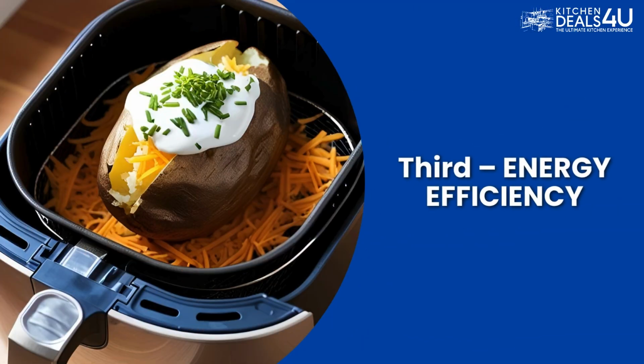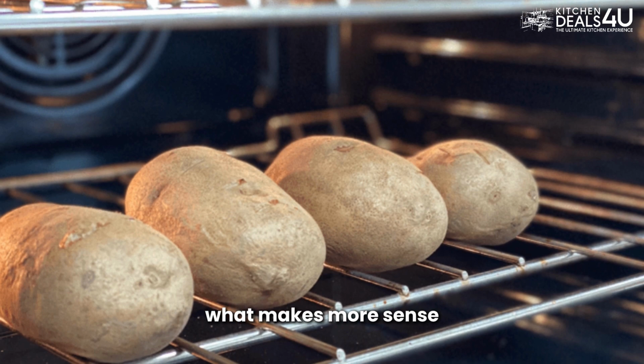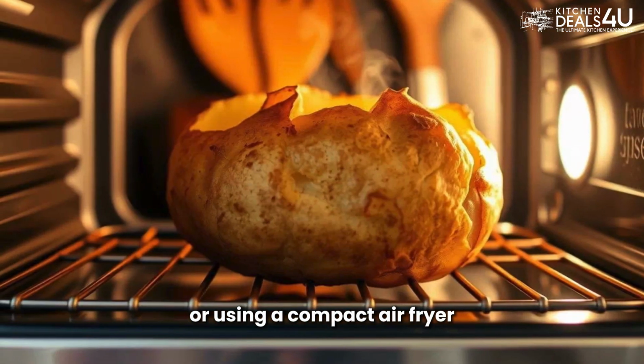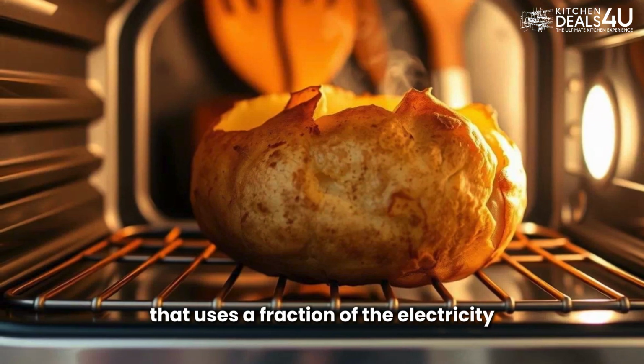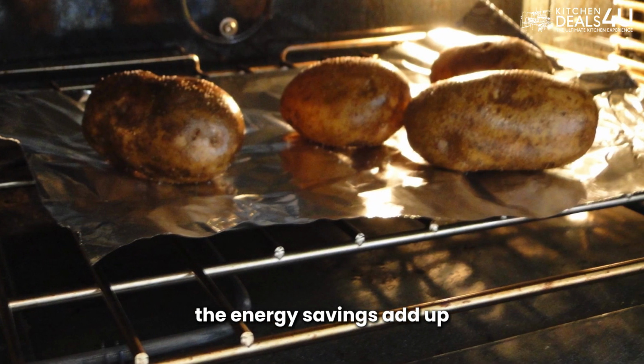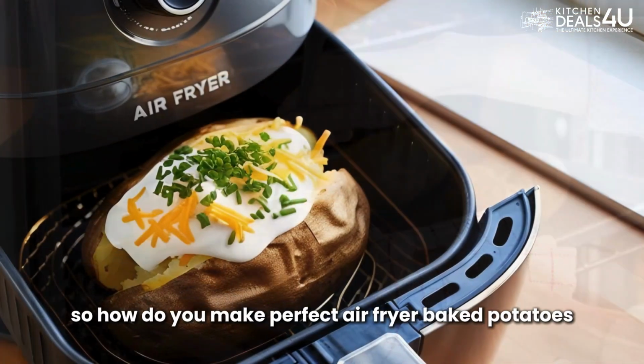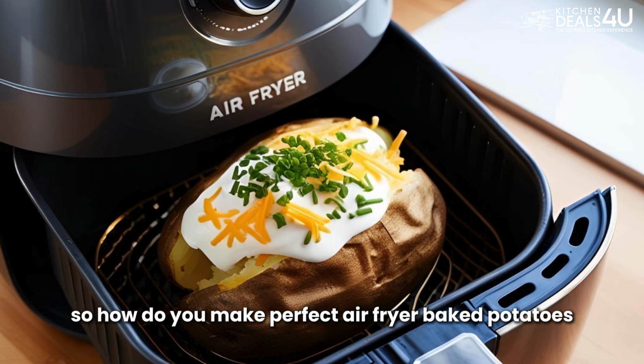Third, energy efficiency. What makes more sense? Heating an entire oven for over an hour or using a compact air fryer that uses a fraction of the electricity? The energy savings add up, especially during hot summer months when you don't want to heat up your kitchen. So, how do you make perfect air fryer baked potatoes?